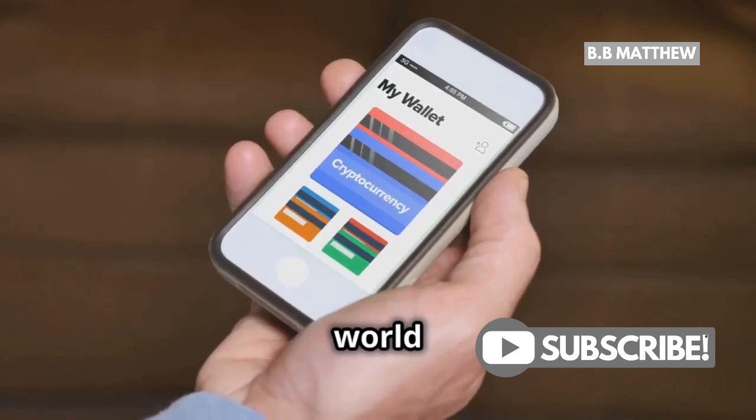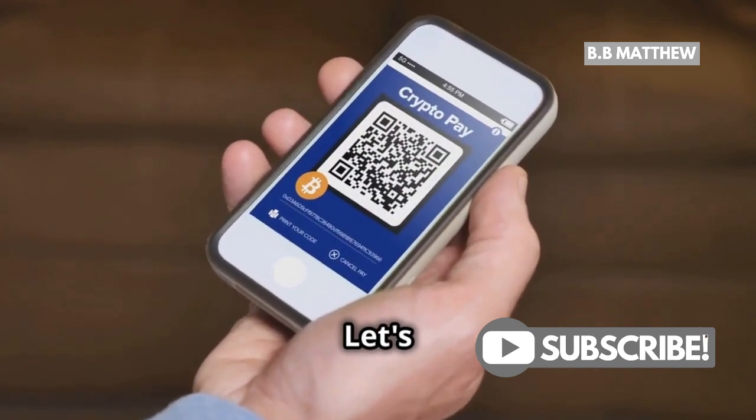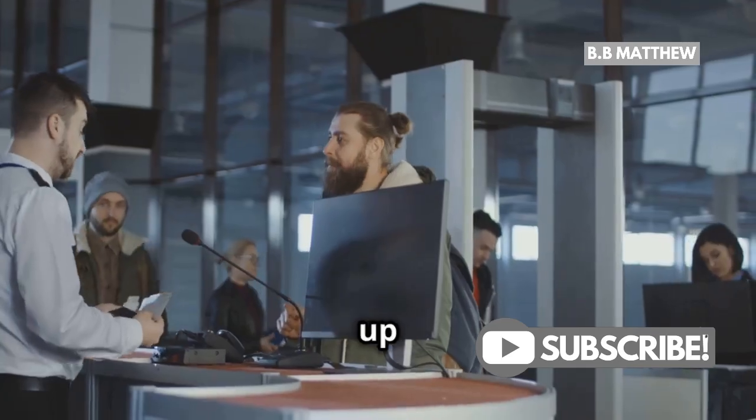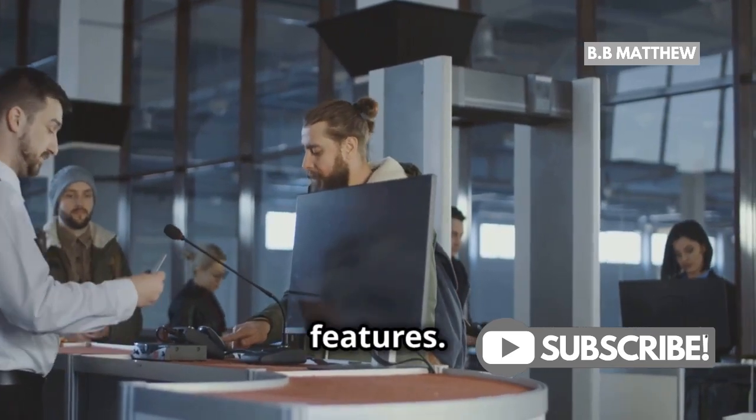Ready to dive into the world of Bitcoin with WeChat Pay? Let's make it happen. First up, create a free account on Paxful. Sign up and verify your identity to unlock all features.